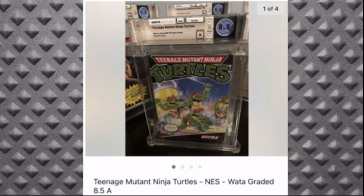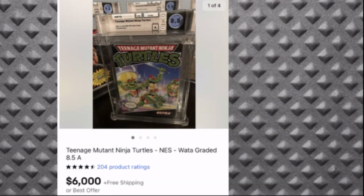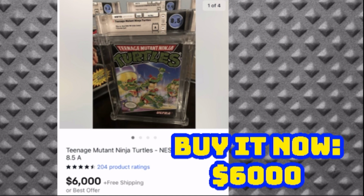Number 12 is actually kind of a cool one, and a lot of people don't know that grading NES cartridges is a big deal, but here's one. Number 12 is Ultra Teenage Mutant Ninja Turtles. It's an NES cartridge, mint in a sealed box. It's graded by a company called WATA, W-A-T-A, and it's graded 8.5 on a 10-point scale. This was released in 1989. It's based on the animated TV series, and it's the first Teenage Mutant Ninja Turtle game. It sold as a buy it now for $6,000.